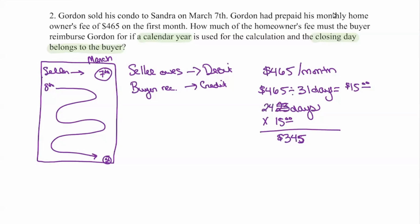Okay, but let's count it one more time just to make sure. We got the 8th, 9th, 10th, 11th, 12th, 13, 14, 15, 16, 17, 18, 19, 20, 21, 22, 23, 24, 25, 26, 27, 28, 29, 30, 31. 24 days. And now you see why I use my fingers and my toes, right?